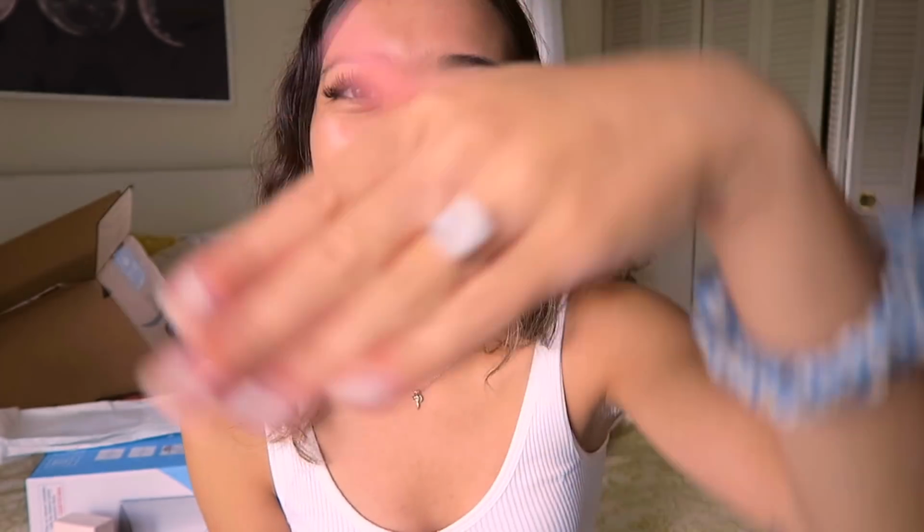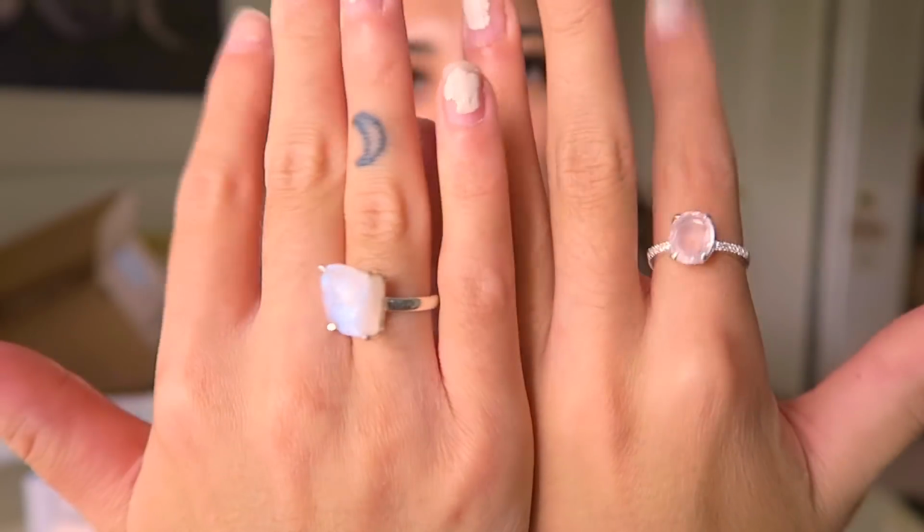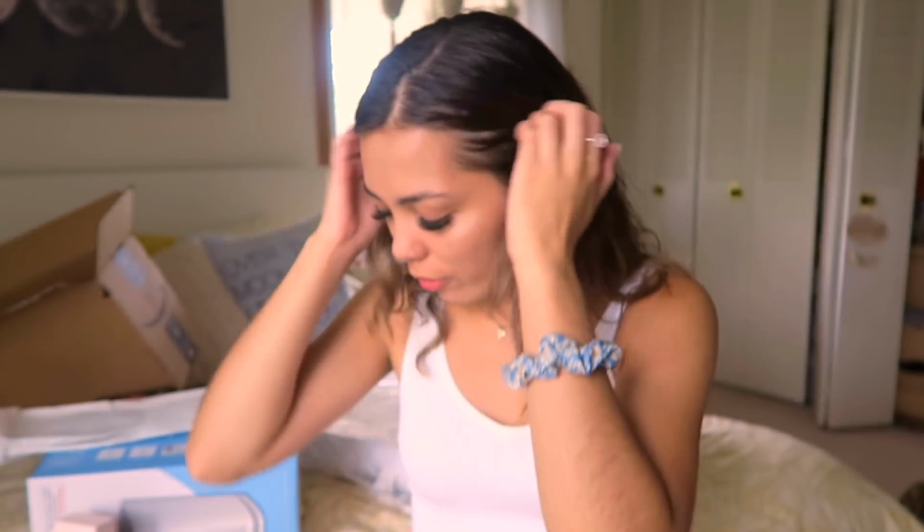Honestly, they are gorgeous. I'm so blown away. Oh my god, it's like an engagement ring. And it fits like one too, hey. That's the rose quartz. And then this is the moonstone quartz as well. These are the rings. Super cute. I think I'm gonna wear them for the rest of this video.